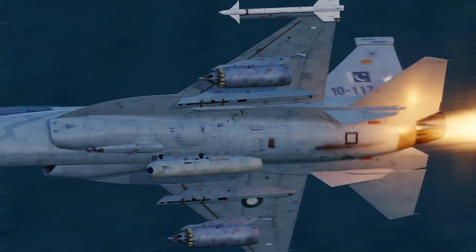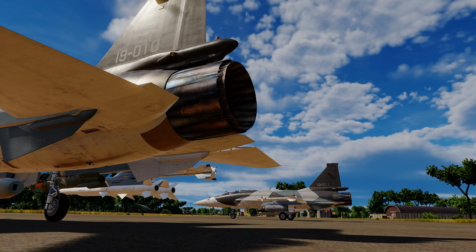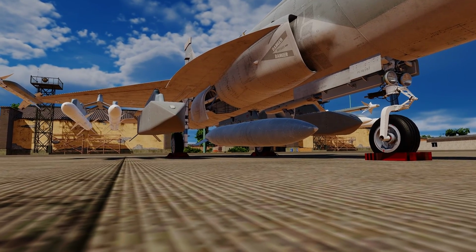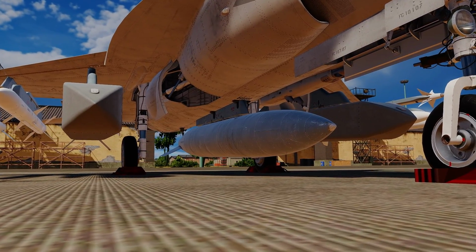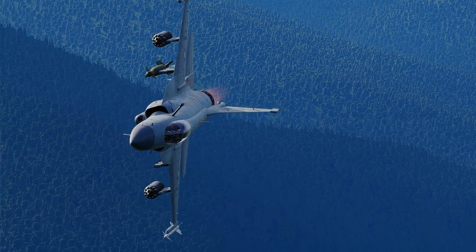Now, something that I've always learned is that when you pay cheap, you get cheap. The JF-17's engine is highly underpowered compared to the F-16. You can't even break the sound barrier if you're running an air-to-ground loadout. Also, if you plan on flying at least 80 to 100 miles out, you better make sure you have some external fuel tanks on. The weapons themselves can be pretty underwhelming.